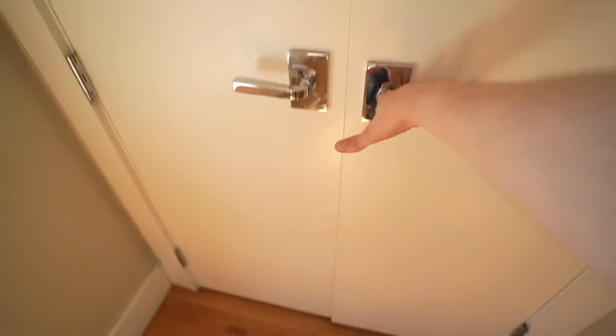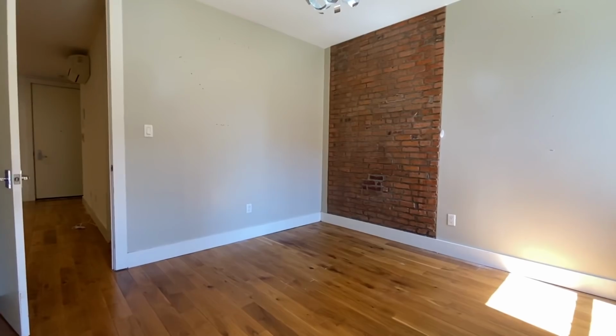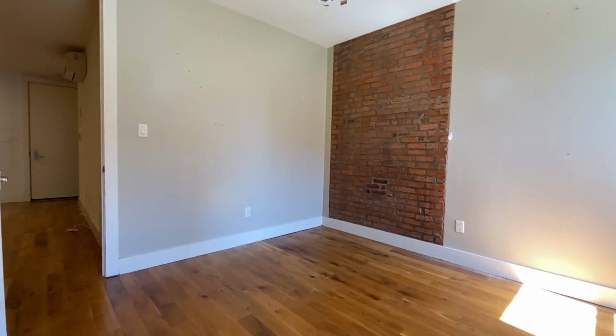Got a closet here as well. Not bad. Maybe it's a little smaller than the closet in the first room, but because this room itself is a little bigger, if you want to have a king-size bed, or if you want to fill this up with more storage than you could fit in that first spot, you'll be able to.